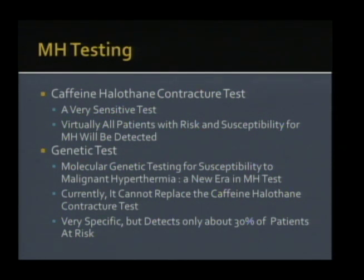MH testing. Let's talk about how you actually do MH testing. There is something called a caffeine halothane contracture test, which is very sensitive. The nice thing about it is virtually anybody who has a risk or susceptibility for malignant hyperthermia will be detected. There's also a genetic test.